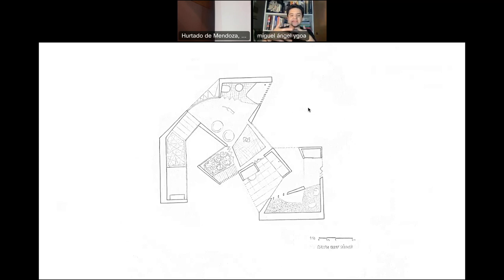Now, how to occupy a very large space? Because we then told them, okay, now you have to take this one single unit and multiply it by, let's say, 50 or 60 units.